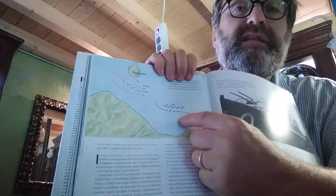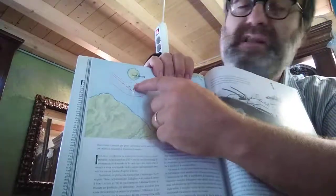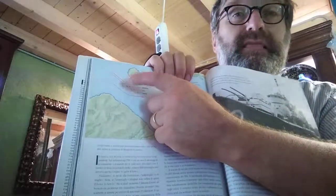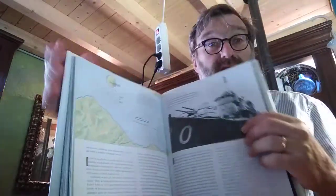So this was the advantage. The Americans were in one row. This was the disadvantage of the Japanese. The Japanese were in a confused situation with three rows. Why didn't the Americans exploit the time?